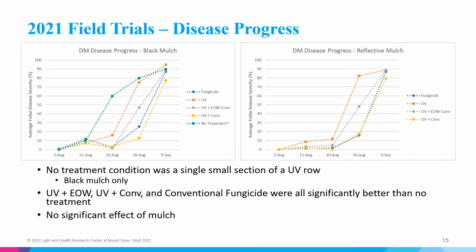Followed by UV did the next best, and then UV plus every other week of conventional application made some additional difference. And then conventional fungicide did slightly better than that, and slightly better than that even was UV plus conventional, the full conventional program.